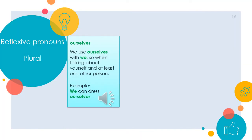Here we have our first plural reflexive pronoun. Ourselves. We use ourselves with we. So when we are talking about yourself and at least one other person, remember it must be you and a friend or two friends or three friends. Like we use we, I must be there with other people. For an example, we can dress ourselves means everybody here with me, we know how to get dressed alone.